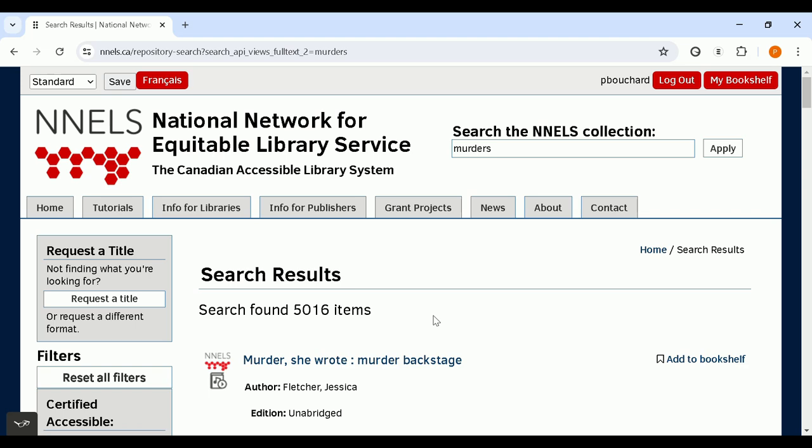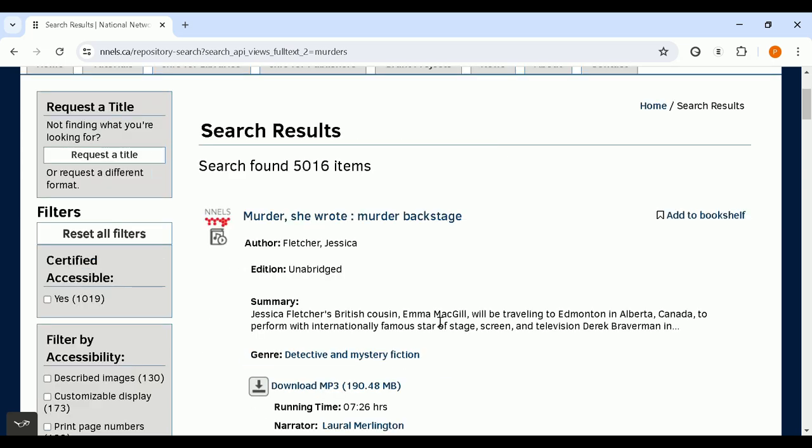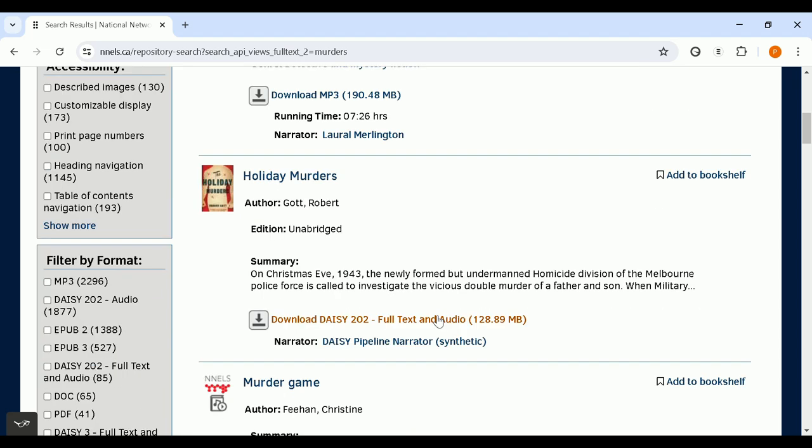Request a title. Search request filters. And under filters, we can find filter by format. Certified accessible. Filter by accessibility. Filter by format. And so here there are options for the various formats Nels supports.